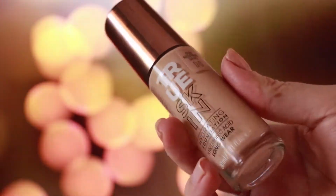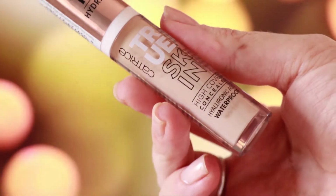So in today's video we are going to test out the CATRICE True Skin Hydrating Foundation as well as their high covering concealer. Ever since the foundation came out on CATRICE's website, I was so amped to try it, but South Africa is always a little bit late to the game. So 2 or 3 weeks ago, they finally released the True Skin Foundation as well as their concealer, and I got my hands on it and we're going to test it out today.